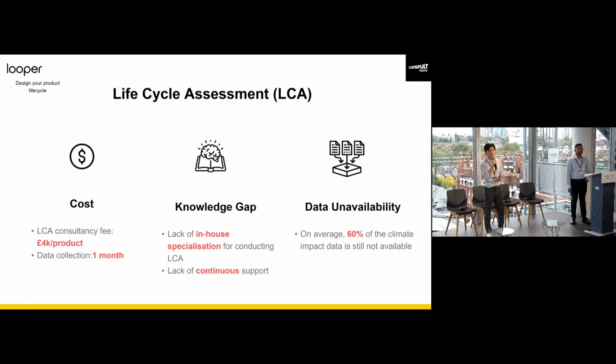First, based on cost, a traditional LCA consultant will take at least £4,000 per product, and all the data collection will take at least 1 month. Second, typically companies don't have an LCA specialist in-house. And the problem happens when they're trying to update the calculation, when the design changes or when their supply chain changes. This is a clear observation of a knowledge gap.